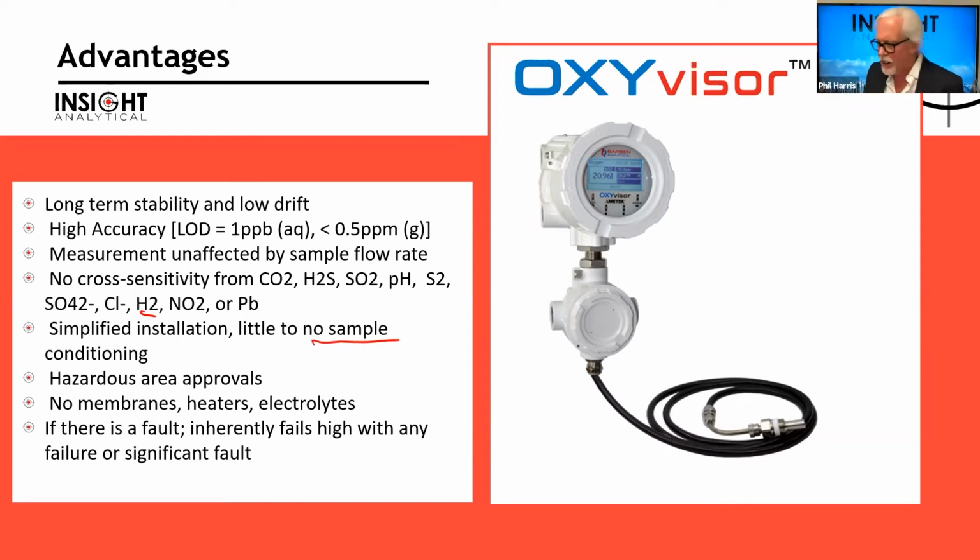One of the beauties of this device, there's a couple things I used to do live. I have customers in, I'll do some live demonstrations sometimes. I'll take the sensor and put it into a T. So I can have, say, nitrogen with 100 parts per million of oxygen flowing through it. The analyzer is reading 100 parts per million. Pull the sensor out, expose it to room air.